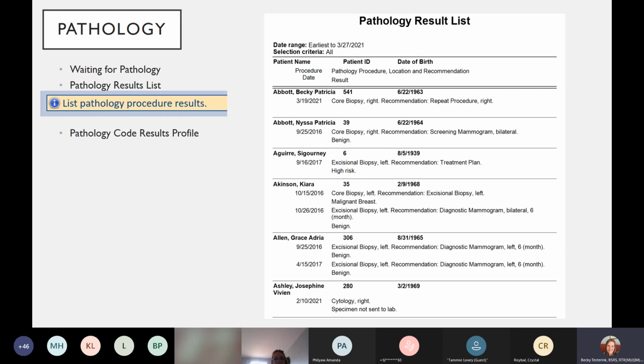So this one, that first one doesn't have a result, but look at Miss Abbott underneath. Core biopsy, right. Screening, well, that's crazy that you wouldn't do that. But it was a benign pathology. On this Gary, it's high risk, and Atkinson is benign. All of these, to your date range, you can show a report of all of the pathology results for your site, for your system, in your date range.